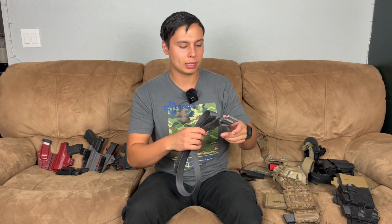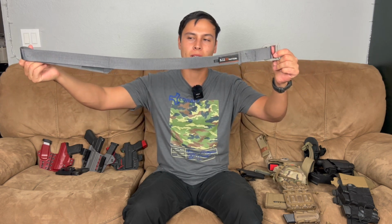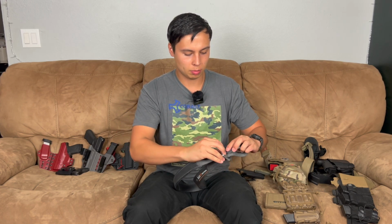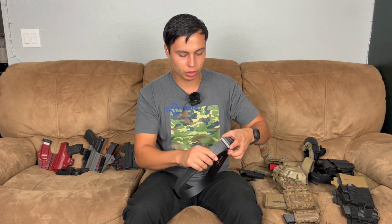I wanted to talk about the belts I use. So most of the time I'm wearing my inner belt for my battle belt, and I'll explain that in a second. But if you're trying to get a good carry belt, I like the 511 trainer belts. These are like 40 bucks. They're nothing too fancy. You just Velcro around and it locks on pretty good. And what I like about them is they're thick nylon.